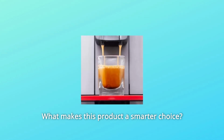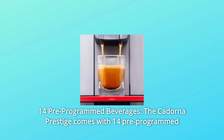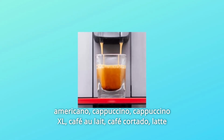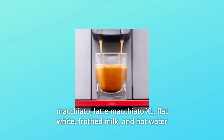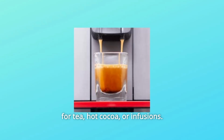What makes this product a smarter choice? Number 1. 14 pre-programmed beverages. The Cadorna Prestige comes with 14 pre-programmed beverages including a ristretto, espresso, espresso lungo, coffee, americano, cappuccino, cappuccino XL, café au lait, café cortado, latte macchiato XL, flat white, frothed milk, and hot water for tea, hot cocoa, or infusions.